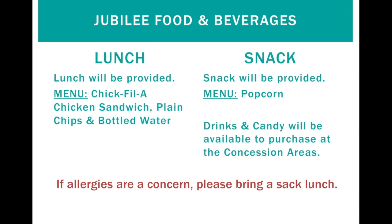We have had great success with Chick-fil-A and working with them to have a chicken sandwich. We will provide plain potato chips and bottled water for everyone, including you, your students, the chaperones, and the bus drivers. So make sure you let us know how many people are coming. We will send out a little questionnaire to make sure we have enough in our head count.